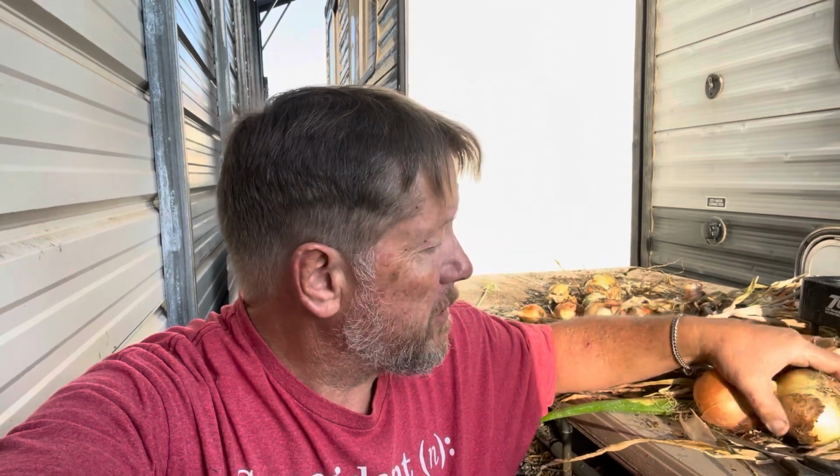It blocked sun from them, and I think it really hurt my onion production this year as far as size goes. So if you look, my onions are looking pretty good. This is a Patterson onion. You can see how tight and how dry that stem is. That's perfect. That is why the Patterson onions store so well.